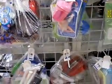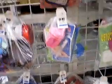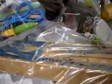What they got. Look at this, guys. Look how antique this is. Battery powered mixer. I can't open it up to look at it either. That's really, really old. 1960s, 70s.